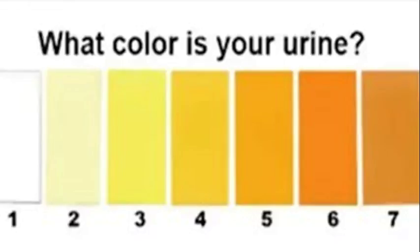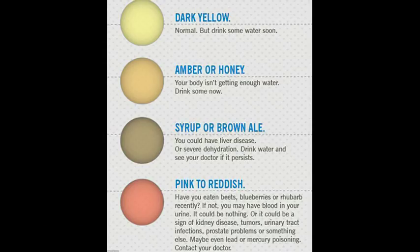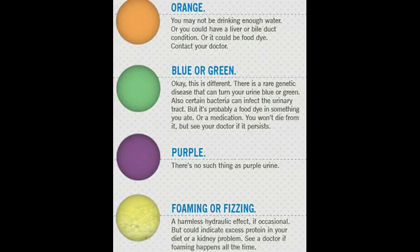7. Transparent. This might seem weird to you, but you can consume too much water. You only have to drink a proper amount to stay hydrated. However, do not do it too much so that your urine becomes colorless. This will mean that you are overhydrated, and this can lead to a lot of other complications.